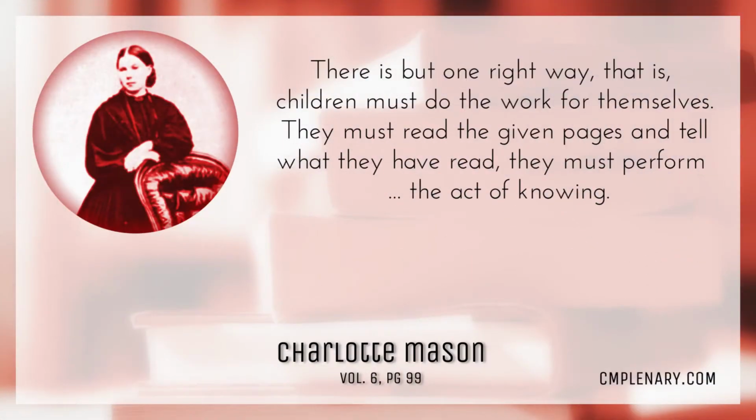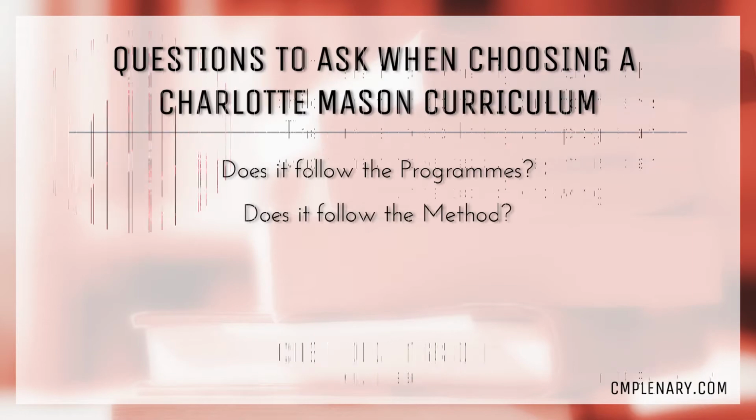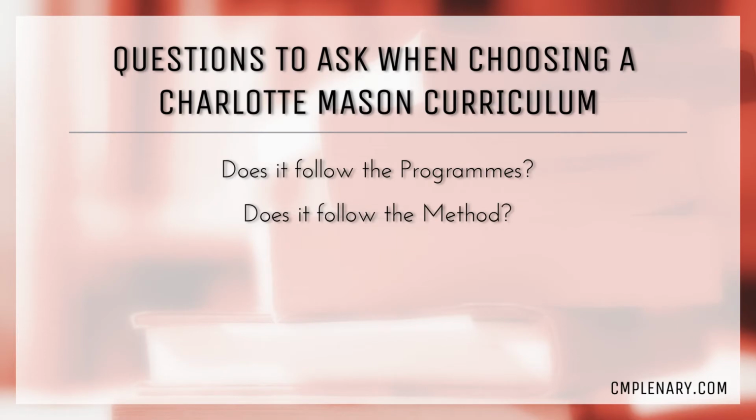But what about Charlotte's second part of her statement about doing the curriculum the right way? Here she's talking about the method. "There is but one right way, that is, children must do the work for themselves. They must read the given pages and tell what they have read. They must perform the act of knowing." And that's question number 2. Does it follow Charlotte's method of education?